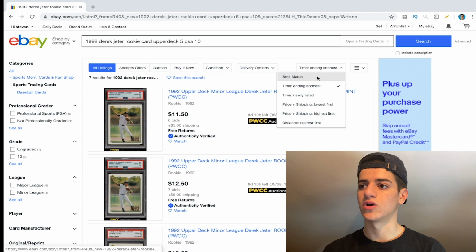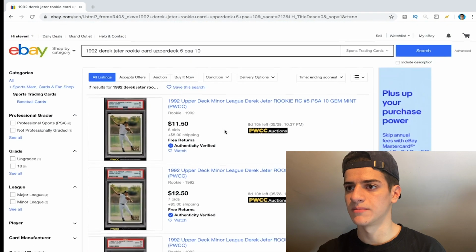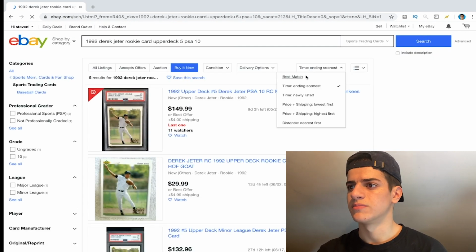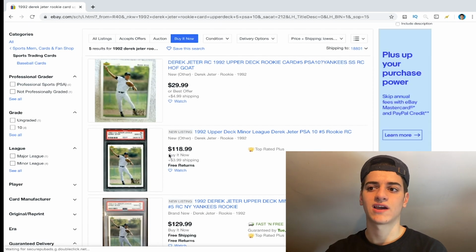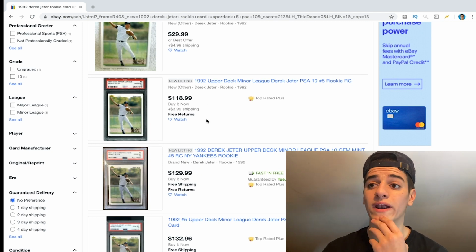Let's see, we can go to time ending soonest. So we got one just started with 8 days. Let me go to buy now, ending soonest, buy now, and we'll go lowest first and see what you can grab one for. All right, so you can go and grab one right now, PSA 10 for 119. There's one for 130, but you wouldn't do that because there's the one for 119.